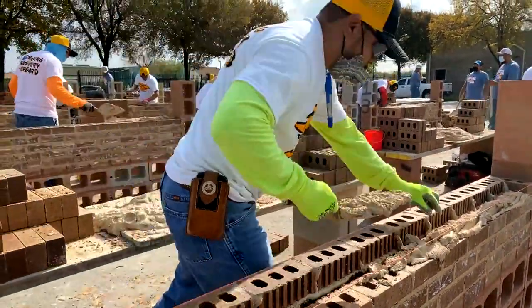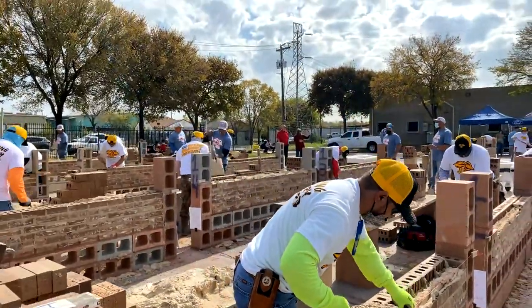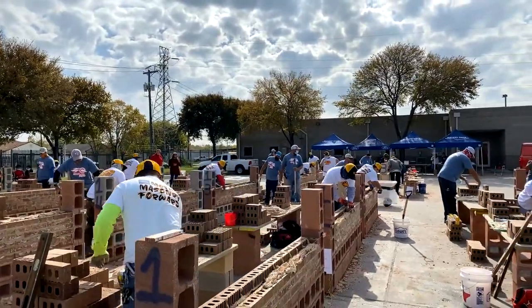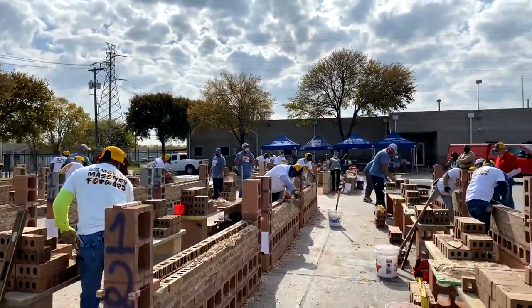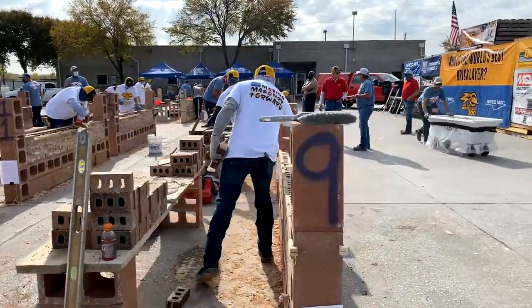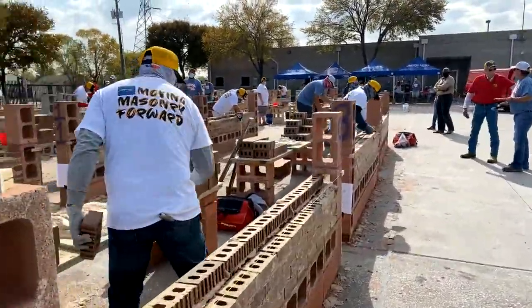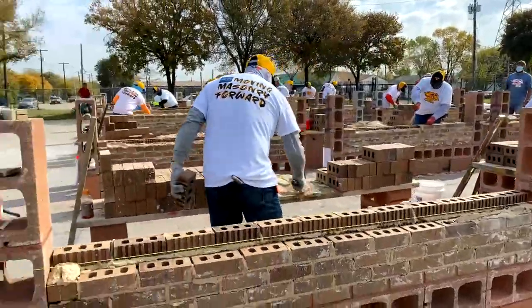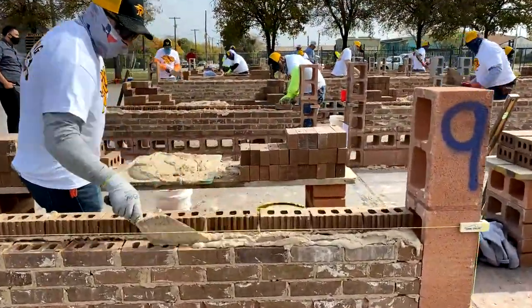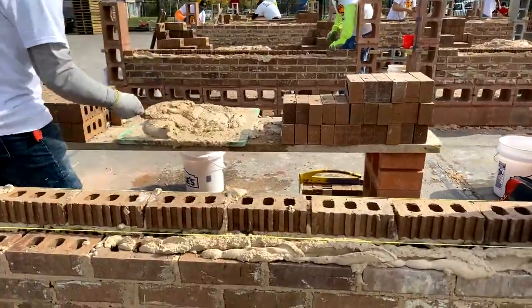Sun is out, it's a beautiful day. Folks are showing up here, supporting the junior bricklayers. We got Marvin over here with D Brown. We'll check in on old Marvin here and see how he's doing. Clean wall there, Marvin. Looking good. 5 minutes, guys.